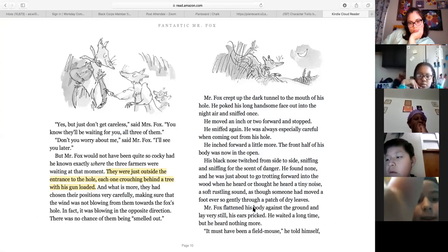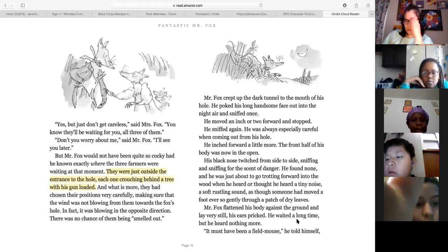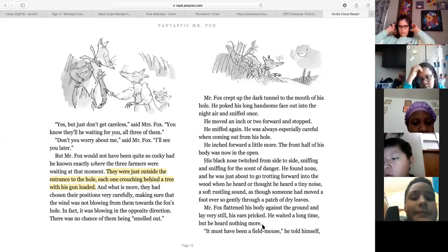his body against the ground, lay very still. His ears pricked. He waited a long time, but he heard nothing more. "It must have been a field mouse," he told himself.